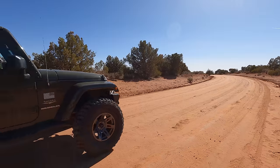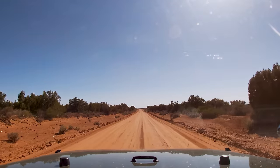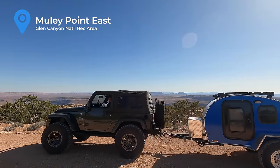We were very excited to make our way to Muley Point and find a campsite with views overlooking Monument Valley. We ended up at Muley Point East, and there were plenty of campsites along the cliff. If you plan to go here, be prepared for wind.